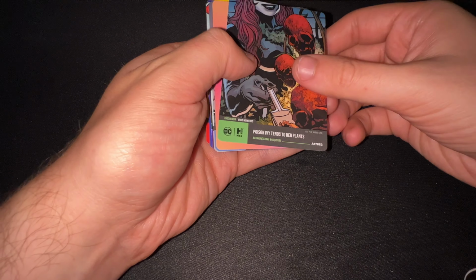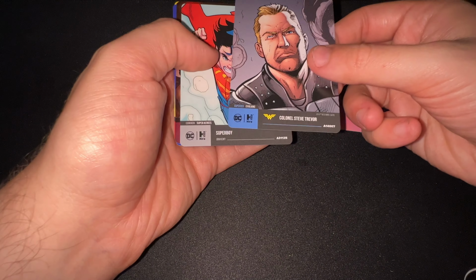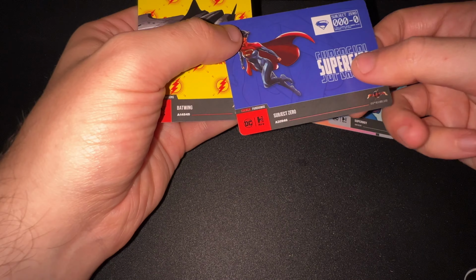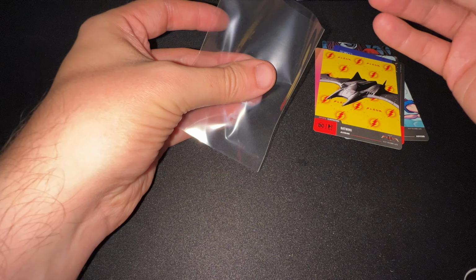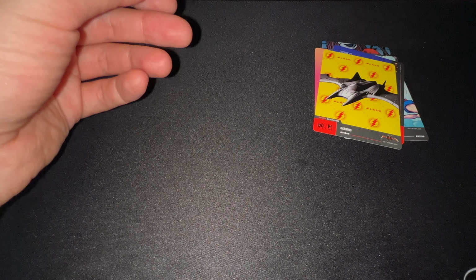So, Poison Ivy tends to her plants. The Vanishing Point, Colonel Steve Trevor, Superboy, Harley Quinn and the Brooklyn Bruisers, epic card, Subject Zero and Batwing. Again, a lot of these epic cards, they're not very epic to me. They are worth probably a dollar each, if that, and that's if you sell them. Notice that on eBay, quite a lot of the cards aren't selling either. It just seems to be the digital ones that are making money online at the moment.